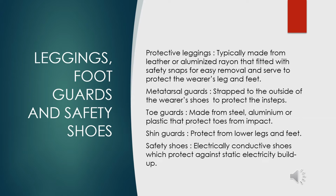Next, leggings, foot guards, and safety shoes help to protect workers from a range of workplace hazards, including falling, rolling, or sharp objects, wet, slippery, and hot surfaces, and also electrical hazards. In this PPE, there are 5 important things.